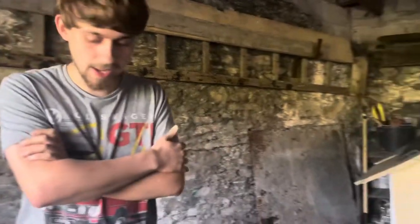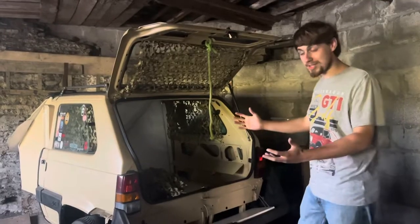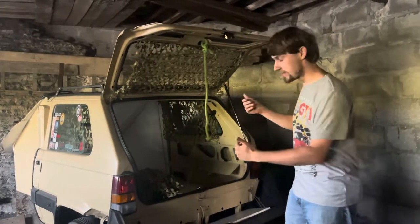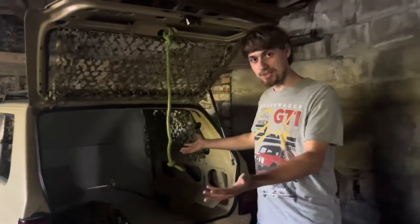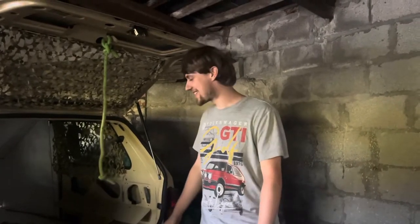It is a Panda converted trailer, so you can see it here in its out state. Basically it's a camper, so the reason it all folds out is that you can get a sort of double air mattress in it and then use it. We're going to try it this weekend at Retro Rides, so we'll let you know how that goes.